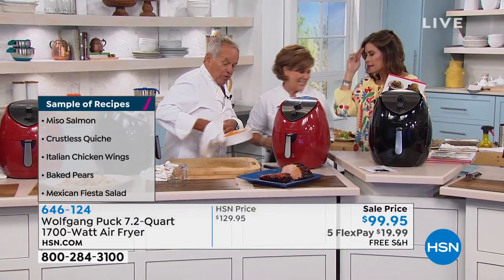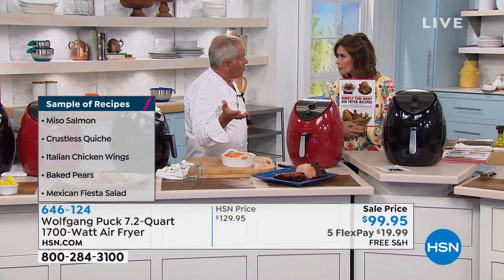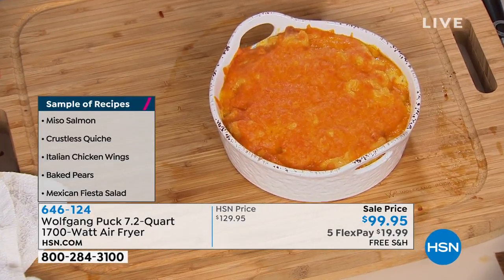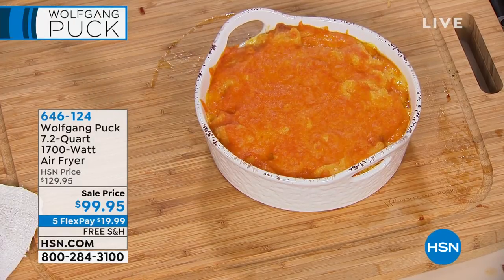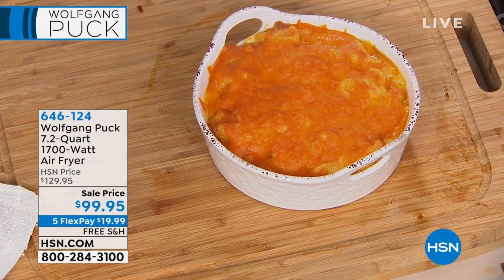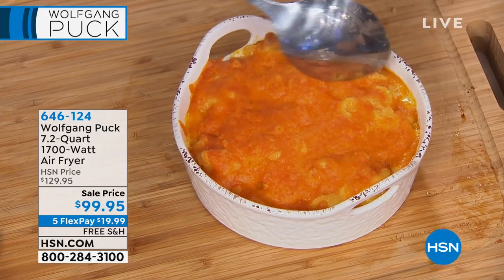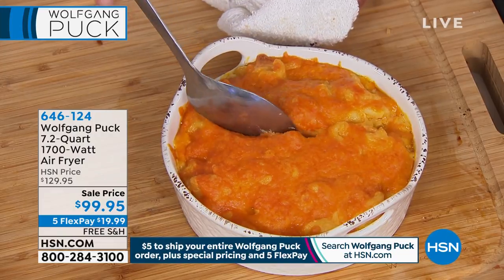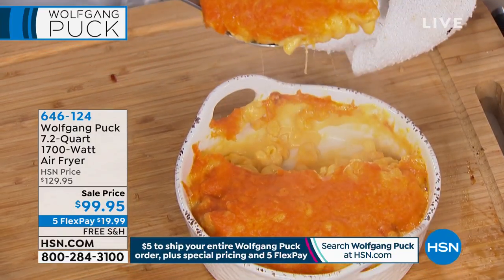Now, this is one of the favorite things we serve at our restaurant in Disney World. You know, I'm going tomorrow, Tuesday, to Disney Springs. We have a Wolfgang Puck Pizza Bar, and one of the things we serve is macaroni and cheese. The grown-ups like it, children like it. And you can bake it right in here. Look at that. Wow. Beautiful, creamy.